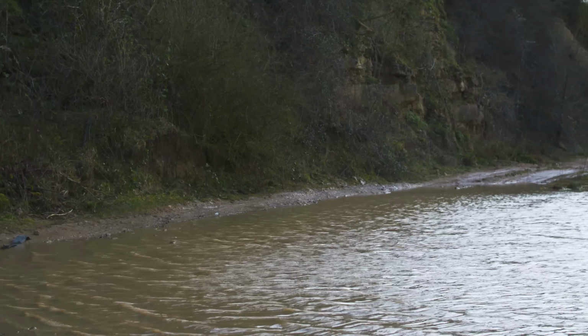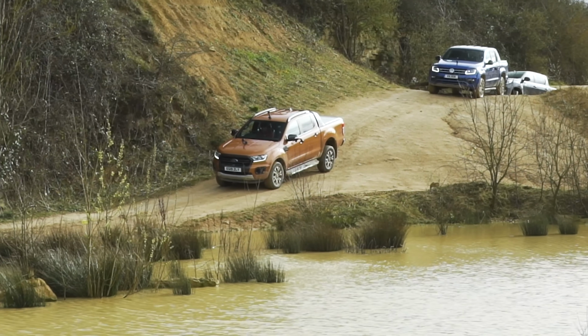Finally, we come to the last challenge. What we've got here is a water splash, and I want to see which pickup can produce the biggest splash. After all, they're supposed to be about looking good as well as being capable off-road. So I'm going to start off with the Ranger and see how good it looks. And actually for this, we're going to get you to vote on which you think did the best splash at the end of this segment. So effectively, you're going to decide the winner overall.